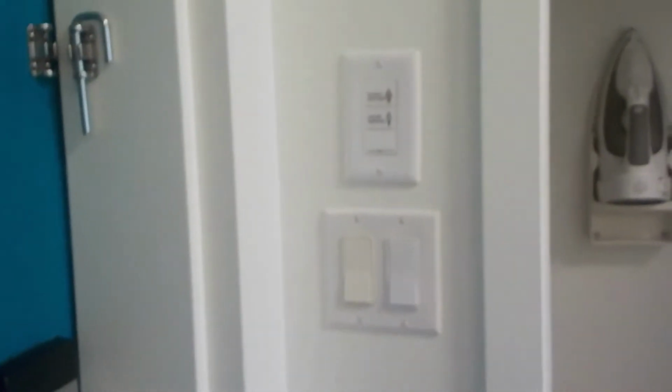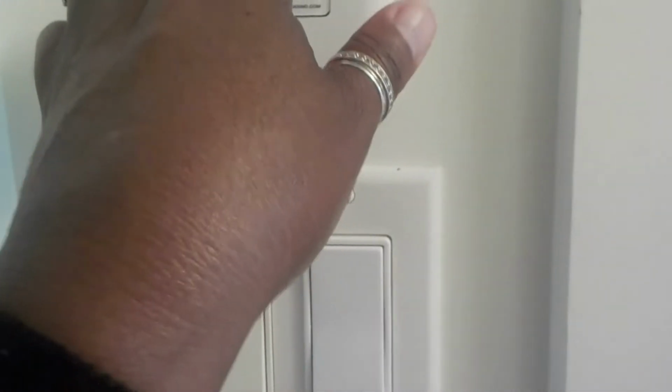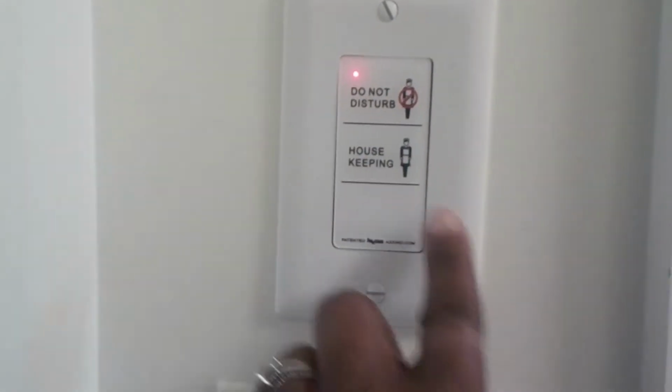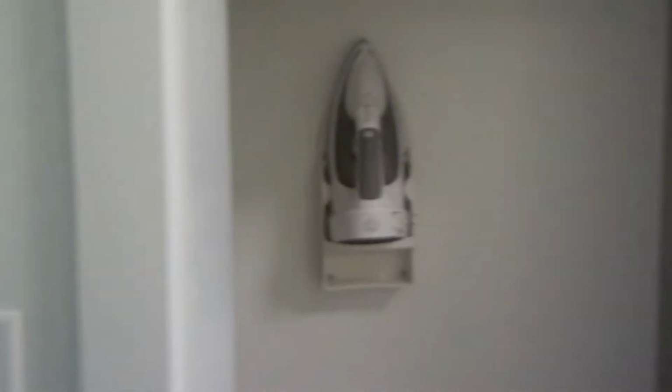Too close up, too close up. Okay, here is the room, the main lights. Oh, it looks like they have a do not disturb. Oh, that's cool. So you can press the button, do not disturb, or housekeeping.